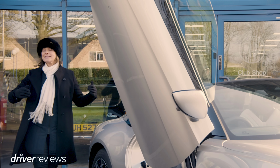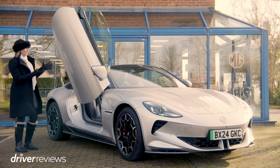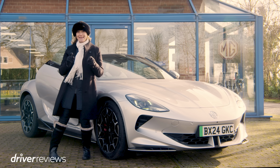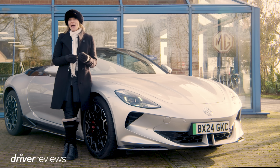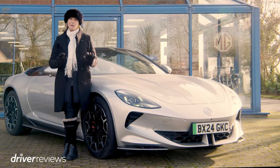The Cyberster is a very credible halo car for MG. Those doors give it the wow factor big time. There is nothing on the market yet for that price. But underneath the spaceship sizzle is a compact GT car that performs at its best at a gentle pace.